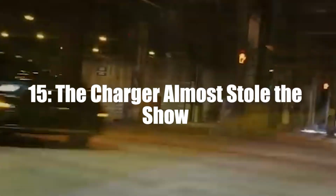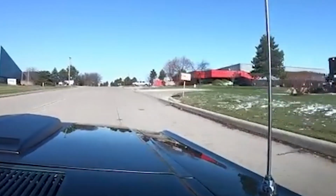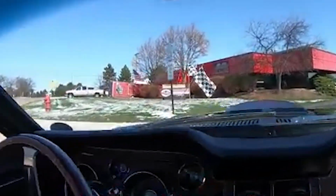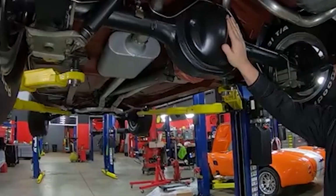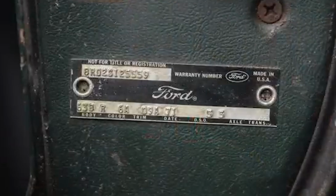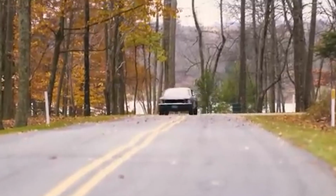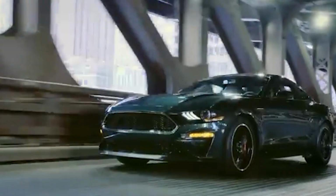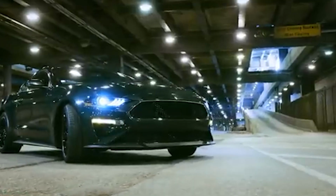The Charger almost stole the show. Here's the kicker. The Dodge Charger in Bullitt was so menacing, some argue it nearly upstaged the Mustang. Painted black, riding on wide tires, and packing a 440 cubic inch Magnum 5.8, the Charger looked more like the villain's perfect getaway car than just a foil. In fact, director Peter Yates originally worried audiences might cheer for the Charger instead. Why? Because it looked more intimidating, handled the stunts smoothly, and seemed faster on film.